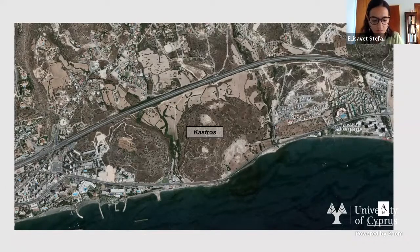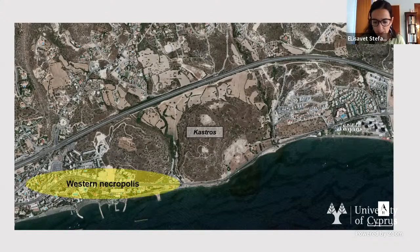To present a long-term research in 15 minutes is quite a challenge, but I will try to immerse you in the Amathusian funerary landscape while sticking to the allotted speaking time. The burial grounds of Amathus extended on the hill surrounding the Anemos Hill and have been conventionally named after the spatial correlation as Eastern, Northern, and Western necropolis.